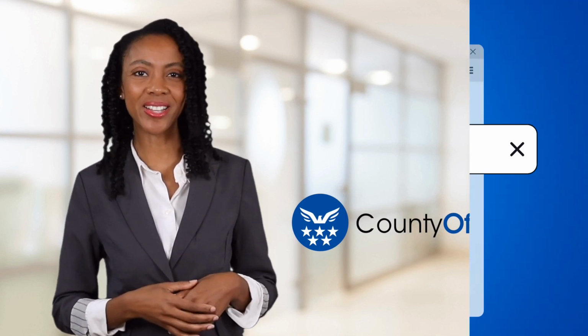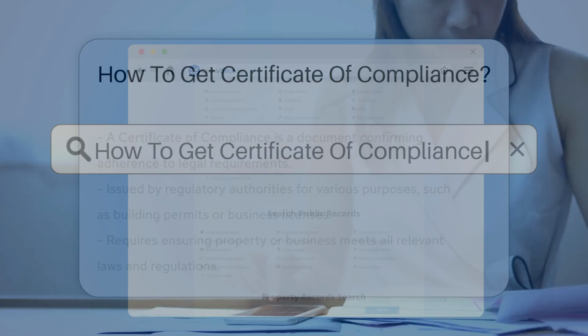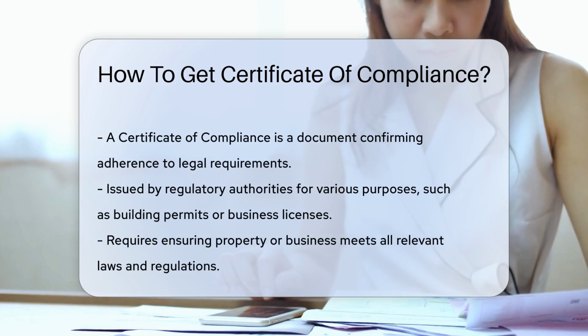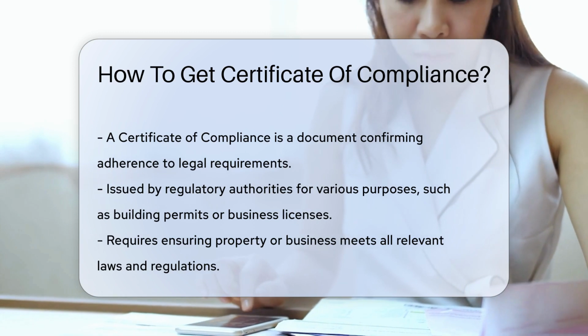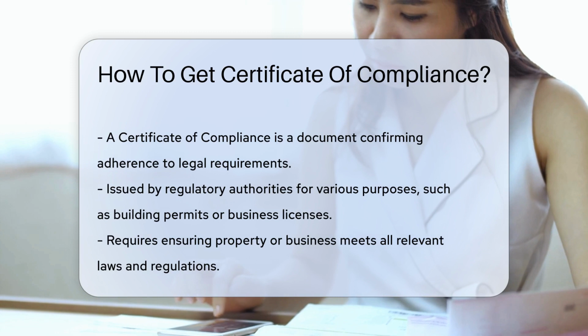Let's get started. How to get a Certificate of Compliance. A Certificate of Compliance is a document issued by a regulatory authority confirming that a person or entity has met specific legal requirements. These certificates are often required for various purposes, such as building permits or business licenses.